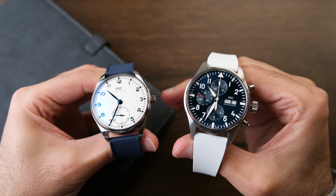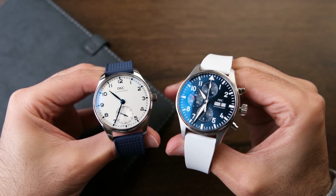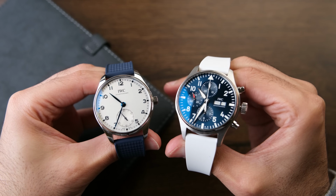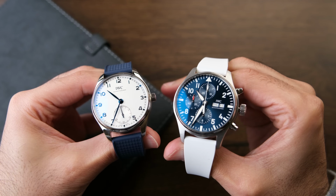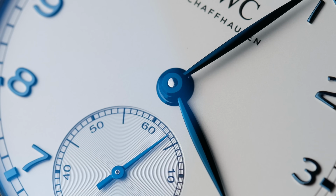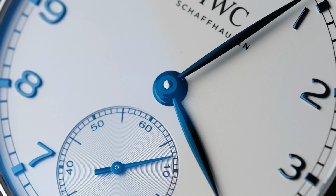Let me start by saying this. I love IWC. I'm not just a casual fan, I'm a proud owner of two of their watches. The Pilot Chronograph and Portugueser are staples in my collection, and I can't fault the design, quality, or craftsmanship of either. IWC is a brand that pays incredible attention to detail, and their finishing is second to none.